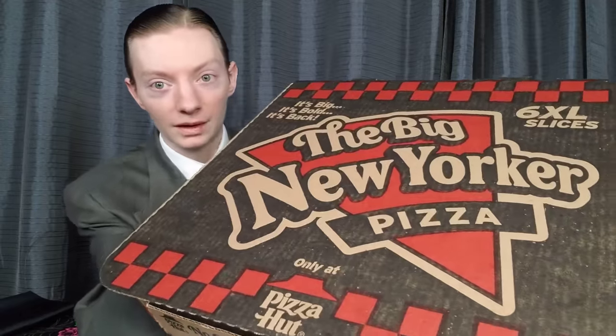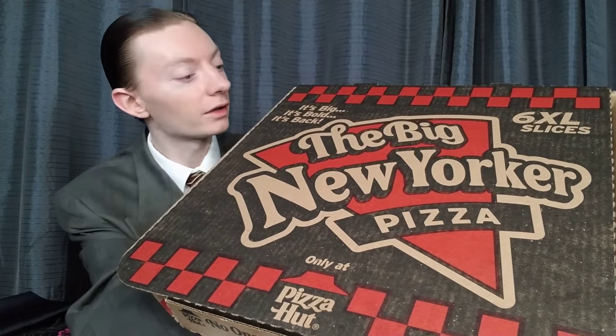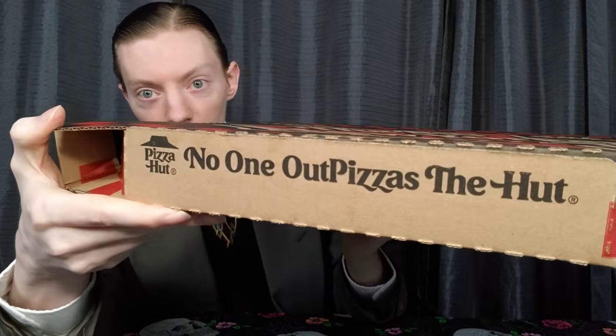So anyway, there's the special packaging for it, and you can see the tagline right there. It's big, it's bold, and it is back. The Big New Yorker pizza, 6 extra large slices. And of course, no one out pizzas the Hut.